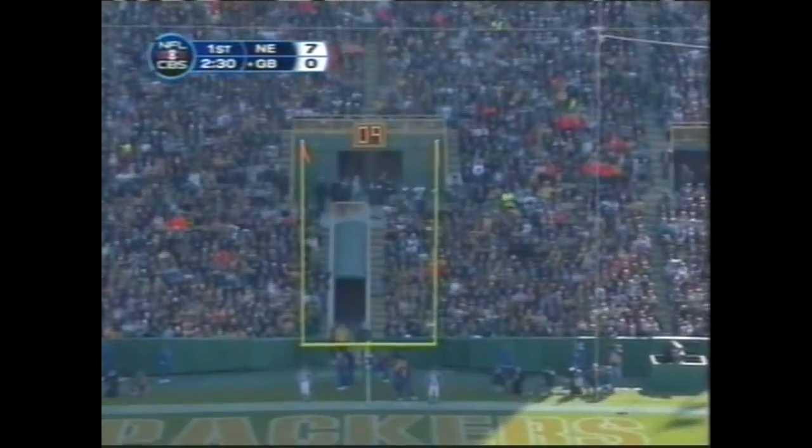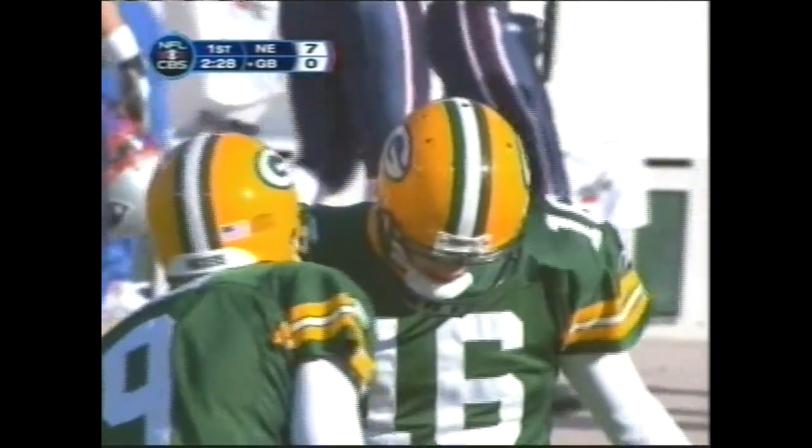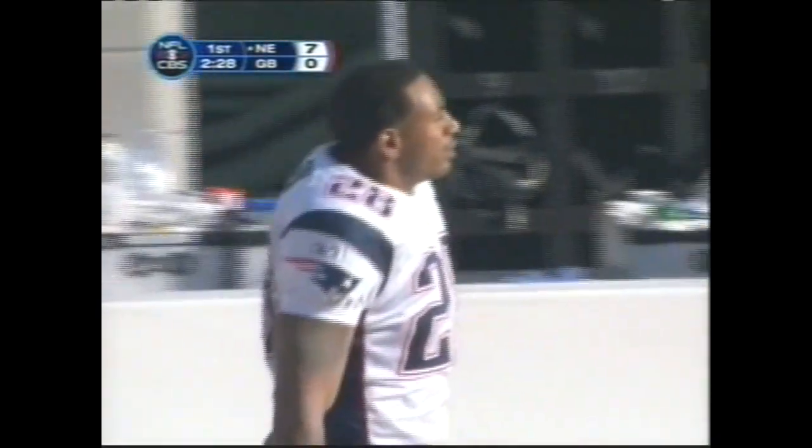Dave Rayner from 44 yards. No good. And Corey Dillon, the happiest guy at Lambeau right now. Corey Dillon's fumble ends up in no Green Bay points.